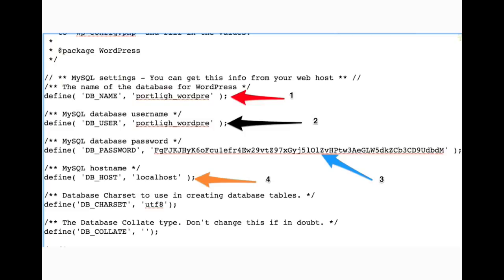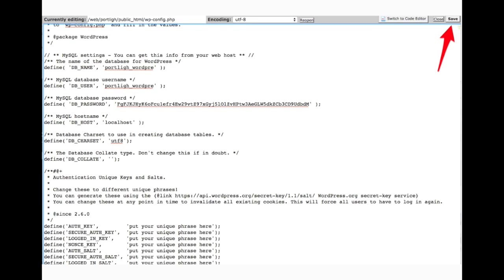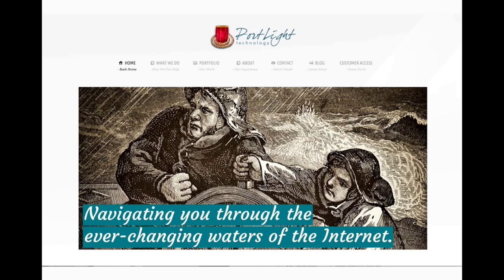And then DB host, this is telling WordPress what server the database lives on. For most hosting providers, that's going to be localhost, like displayed here. However, if localhost doesn't seem to be working, contact your hosting provider and they should be able to tell you what that setting should be. But for the most part, it's localhost. So once we have those settings updated to match what we've made note of, we can go to the top right and click Save. And now, hopefully, our site comes up and you no longer have the error.